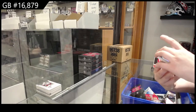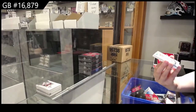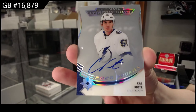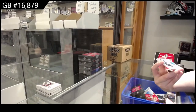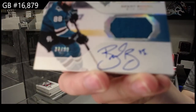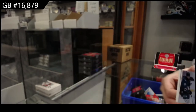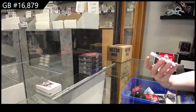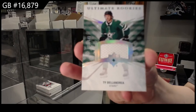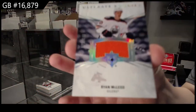That's just a warm-up, Dave. Don't worry. Introductions for Toronto of Mikko Lehtinen. Introductions Rookie Auto for Tampa Bay of Cal Foote. Ultimate Signature Materials. Update from 1920, number /99 for the Sharks of Brent Burns. That rookie jersey number /649 for Dallas of Dellandrea. And rookie jersey for Edmonton, Ryan McLeod.